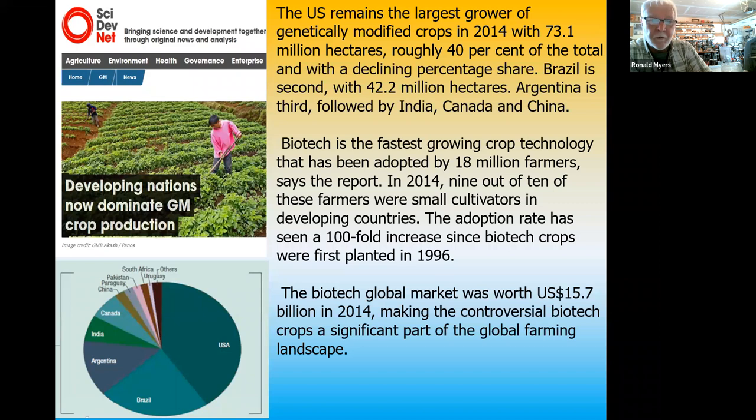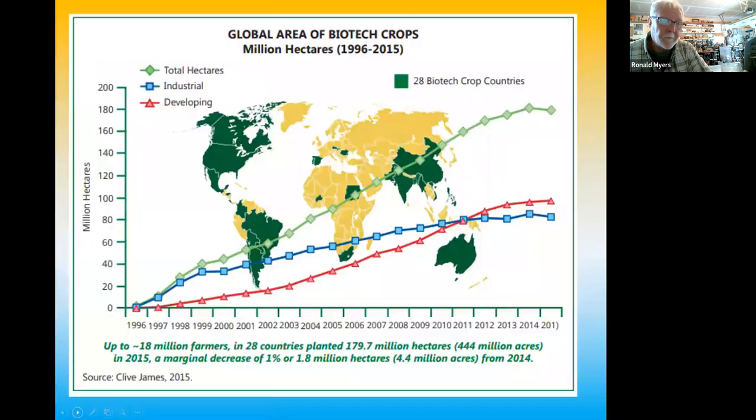And India is one that's really coming on strong here in the last five or so years. So a lot of these crops are going around the world, and farmers are benefiting from not having to spray, and also very easy systems with the herbicide tolerance system. So biotechs are on the move.